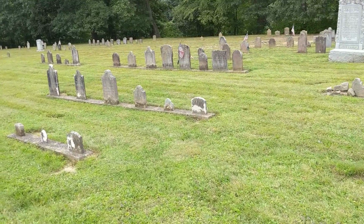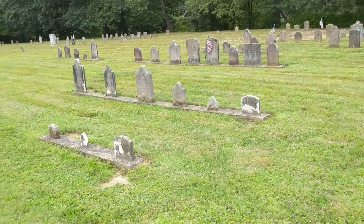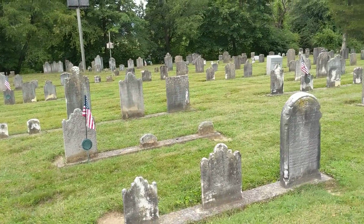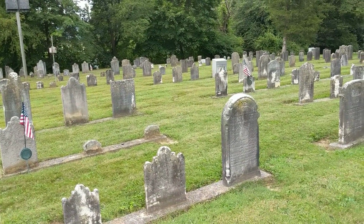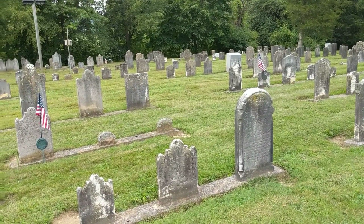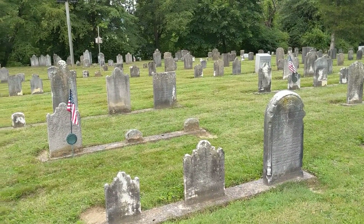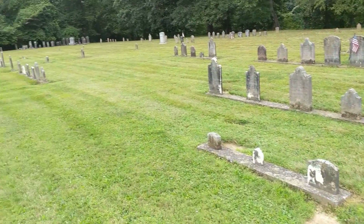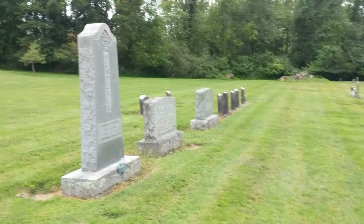So we're going to go through the cemetery here. This is the old original cemetery. I believe, if I didn't mention earlier in the video, the very first burial that they have recorded at the cemetery, which I would assume is in this one because this is the old original, is 1774. So just before the beginning of the Revolutionary War. So we're going to check some of these stones. There's a couple here that are pretty impressive.